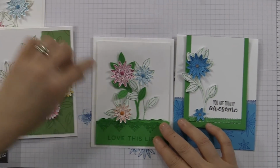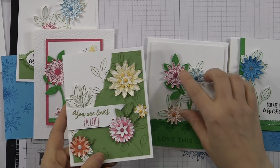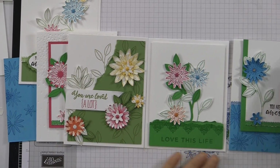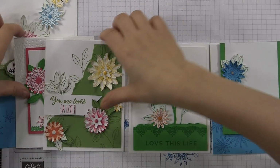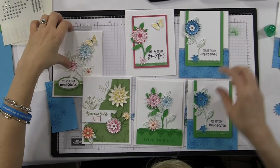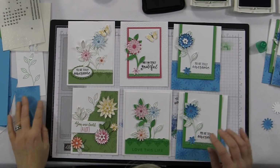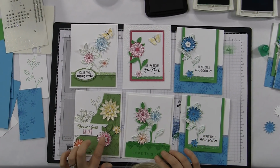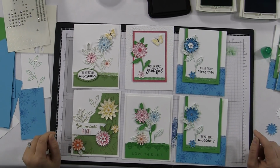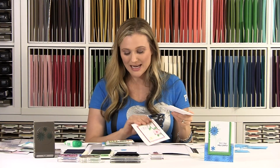Now this card versus this card, this one has the new enamel dots, so they're really shiny and glossy. This one has the candy dots, and these are in your annual catalog, and so these aren't as glossy, but they're still just as beautiful. So lots of options at Stampin' Up, lots of different ways to do things. If you're a sparkly kind of person, you might go with the rhinestones. If you like things a little bit more even keel, you might go with the enamel dots. And if you like them shiny and glossy, then the enamels will just be fabulous for you. So anyway, these are all the cards that I made with this stamp set.